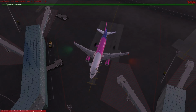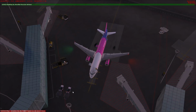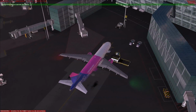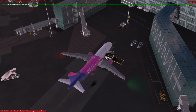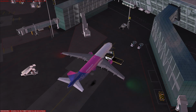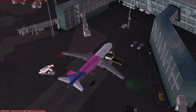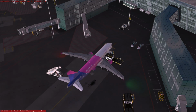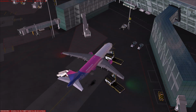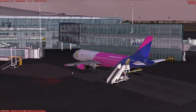Now I can show you how to operate the jetway. Oh, that's strange. Why is there one on? Maybe we should from now on always have a look at the replay before we are at the gate and request GSX and so on, because now there's only one trailer here at these vehicles. But yeah, no problem. I only want to show you now how to operate the jetway.